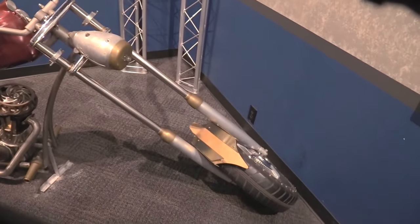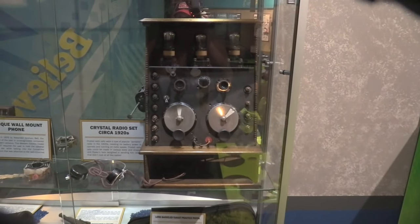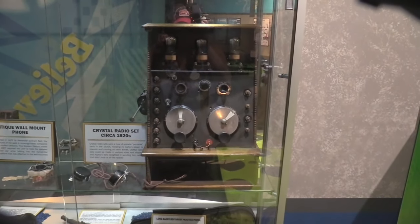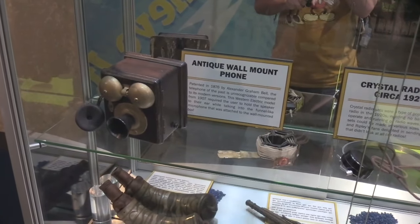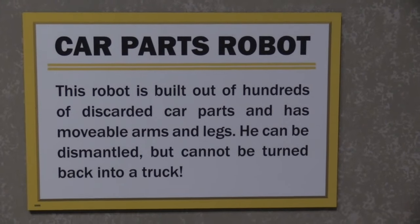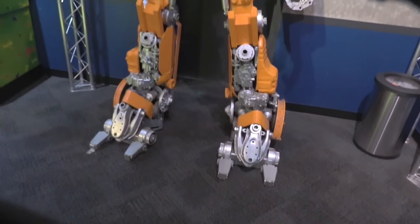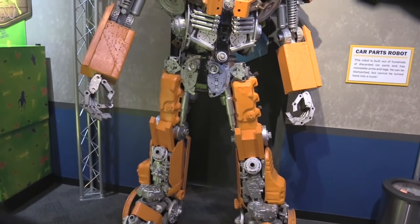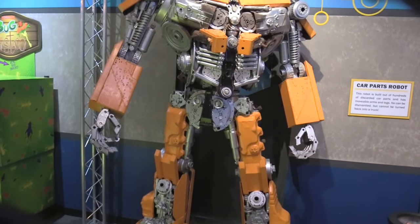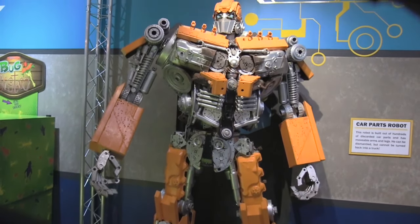Circa 1920s. Eclectic wall mount phone, 1876. Car parts robot. See, they don't call it a transformer, but that's essentially what it is. They got a car parts.